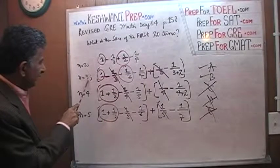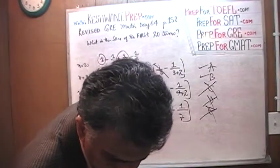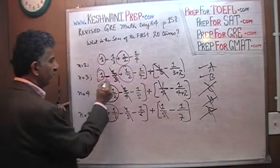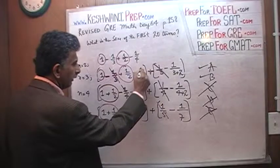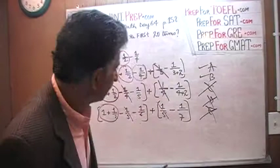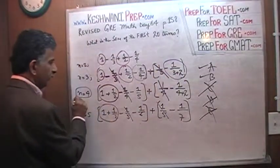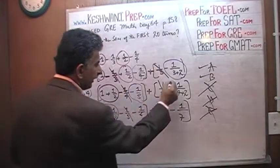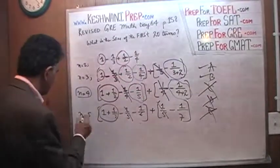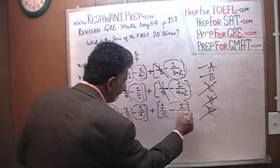When n is 3, we are left with negative 1/4 and negative 1/5. When n is 4, we are left with negative 1/5 and negative 1/6. When n is 5, we are left with negative 1/6 and negative 1/7.